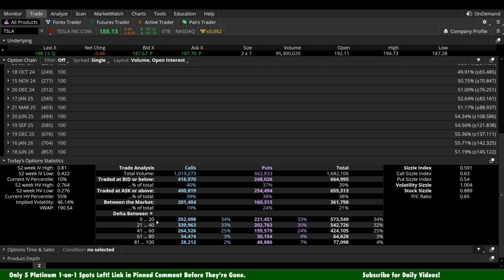The short-term speculators are also leaning bullish. 352,000 calls in the 0 to 20 delta range compared to just 221,000 puts. The mid to longer term, okay, 61 to 80 and 81 to 100, actually slightly undecided here. We're seeing that 61 to 80, 34,000 calls to 30,000 puts. And interestingly, those deeper in the money contracts, we're seeing 28,000 calls compared to 48,000 puts. That's unusual, but it's a smaller sample size, so take that with a grain of salt.